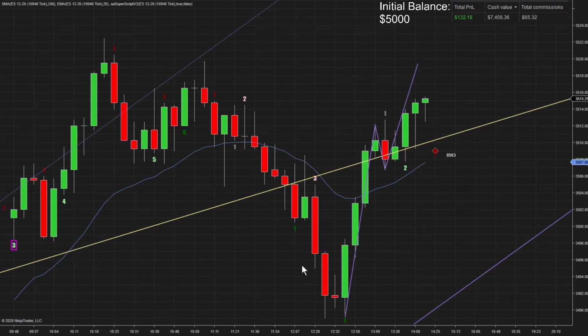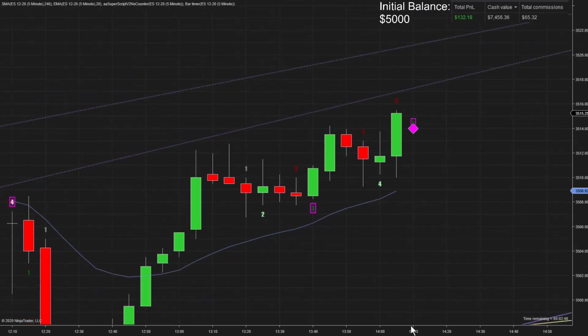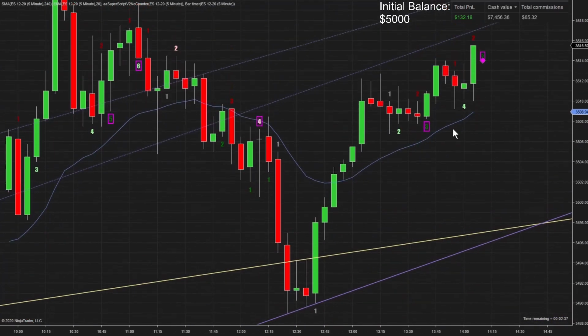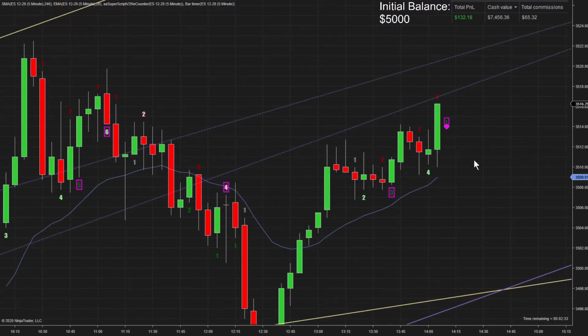Waiting for a two-legged pullback on the 10K chart. The 5-minute chart is actually producing a lot of traps. I don't like that. Very, very interesting. Yep, basically had a trap here. It's reversing. The trap triggered right there, the top of this candle.